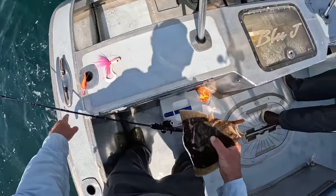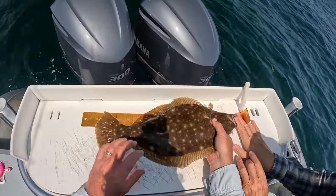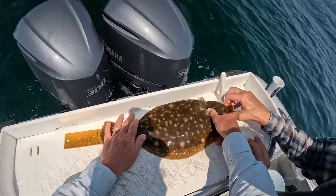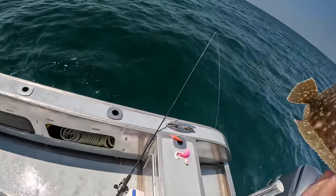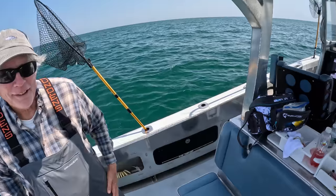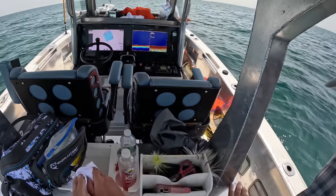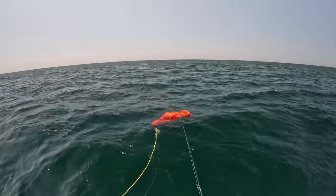I have them. All right, here, put him up here. Close the mouth and all that business. He was a keeper and he threw him back. Okay, Rick was kidding. We both recognized that that was a short fish.